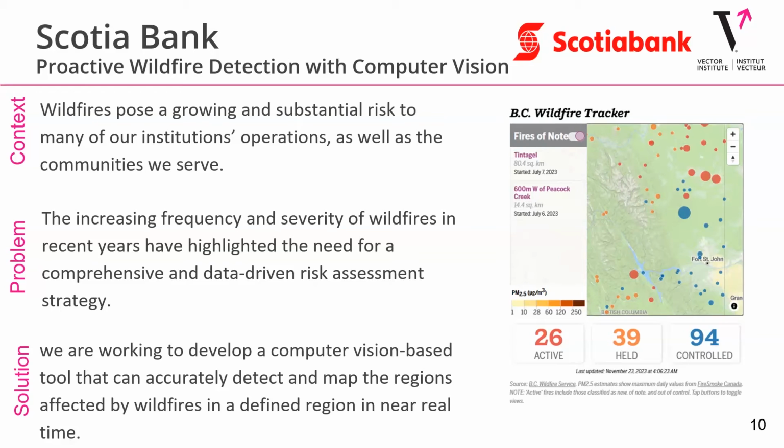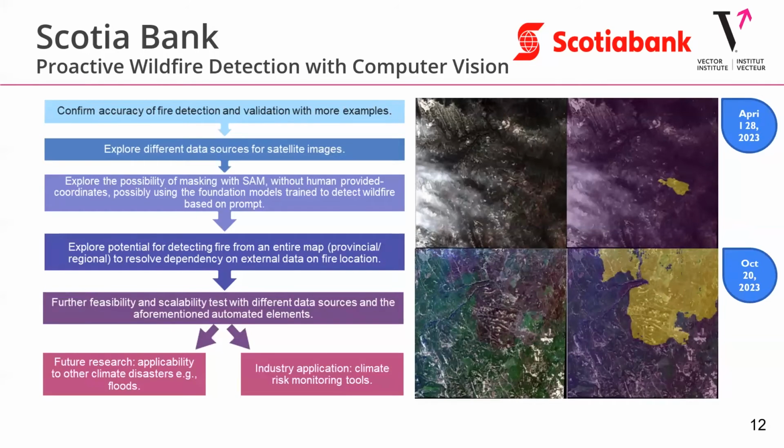With this tool, Scotiabank is not only positioning itself at the forefront of technological innovation, but also demonstrating its commitment to safeguarding natural resources. And to enhance the context of their work, they are focusing on confirming the accuracy of the fire detection by validating their method with more examples. This step is essential for ensuring the reliability and trustworthiness of their detection system. They are also investigating the feasibility of scaling their detection capabilities to map wildfires across entire regions, such as provinces, without the need for external data on fire location. This would mark a significant leap in achieving autonomous monitoring.